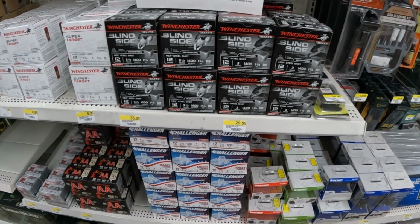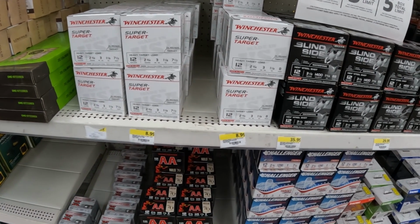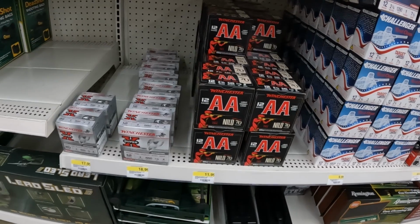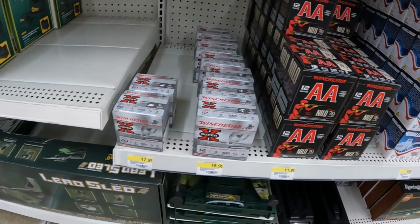As far as the shotgun stuff, got quite a bit. They still got that Blindside hex stuff, of course. Got number 8 and 7.5. Winchester heavy target load for $8.99. Got the Challenger 7.5 steel for $9.99. Got some 12 gauge number 4 for $18.99. They still got that 20 gauge number 2 shot, 2 boxes left for $17.99.